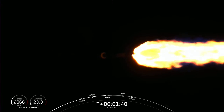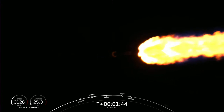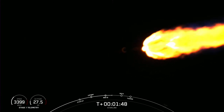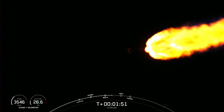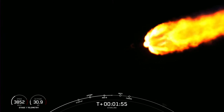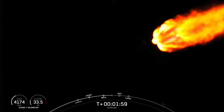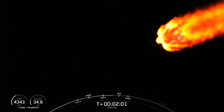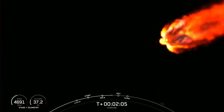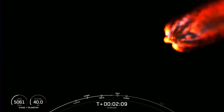Main engine cutoff is where all nine Merlin engines on the first stage will shut down to slow the vehicle down in preparation for stage separation. During stage separation, the first and second stage will separate from one another. The first stage will make its way back to Earth for landing, while the second stage continues its journey with our satellites with the third event, which is second engine start one. The single Merlin vacuum engine on the second stage will then ignite and continue to propel those Starlink satellites and BlackSky satellites into orbit.